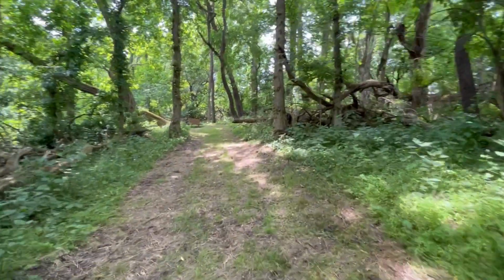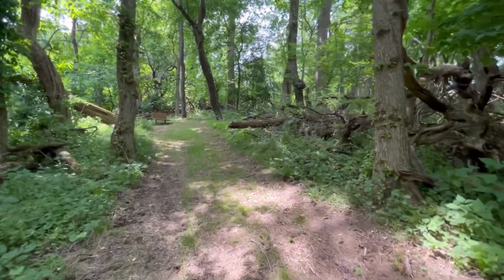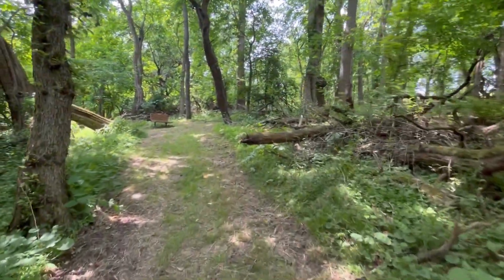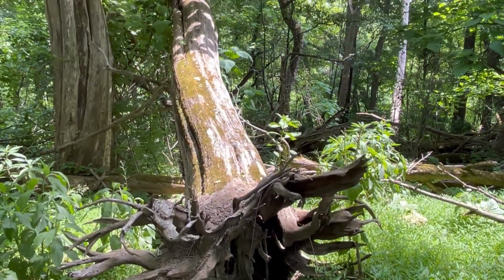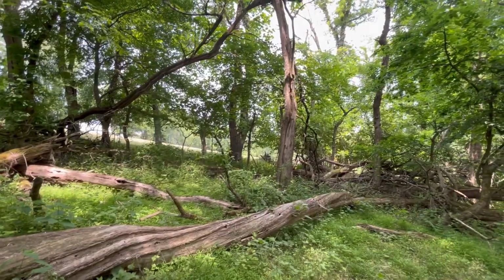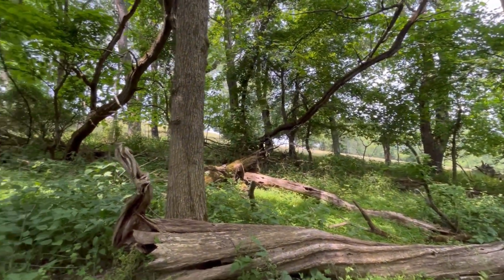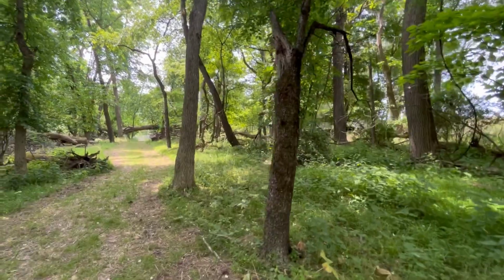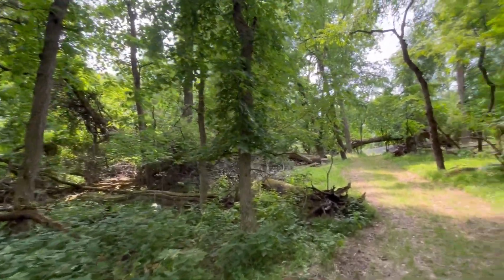Made it to the top of that hill. Bench up here, that's nice. Looks like there's just this nice hillside on the other side of that fence, but I don't think that's part of the park, so might not be able to get to that. We'll see.